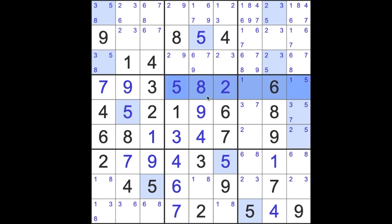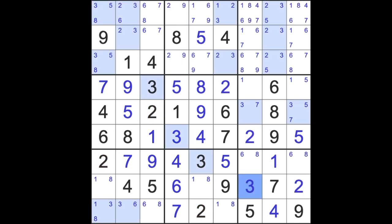Now 5 blocking across here and across here. This has got to be a 5. And now a 2 will complete that row. That means that this is a 2. Our 3 goes here. This can't be a 3, must be a 7. And our 3 will be in this square here.